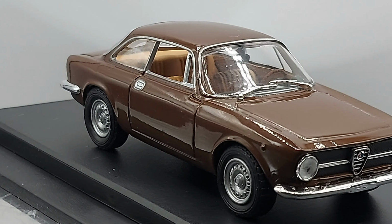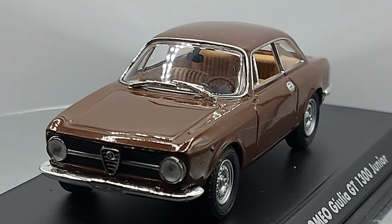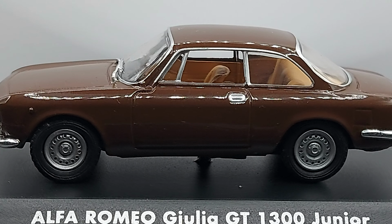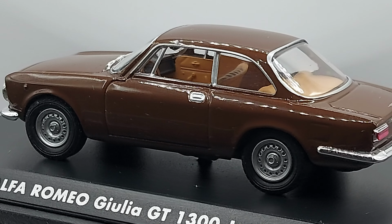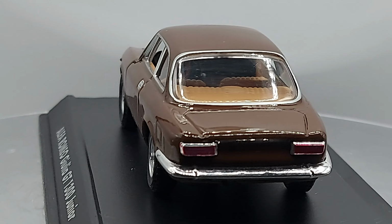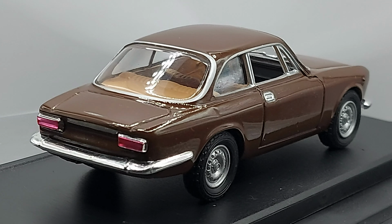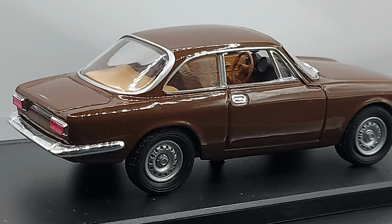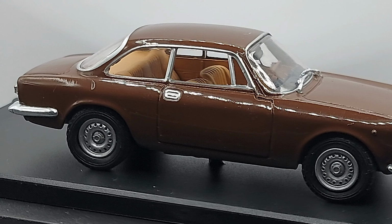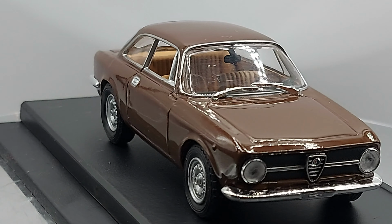Now this is one of the first models that came out from the GT Junior. These models came out in 1963, the regular Sprint or the regular GT. But this specific model came out in 1965, the one that we're looking at right now. Beautiful model, very iconic for Alfa Romeo. They still promote them as one of the most important Alfa Romeos ever made.